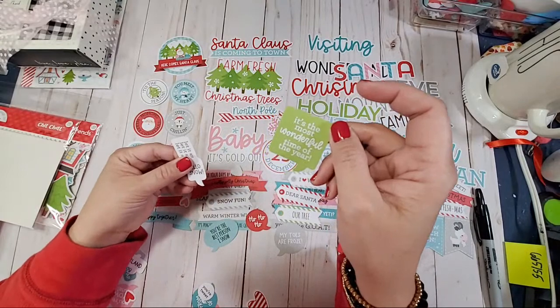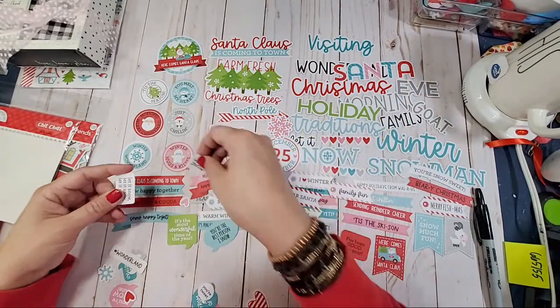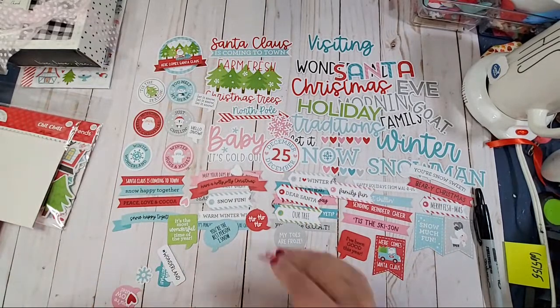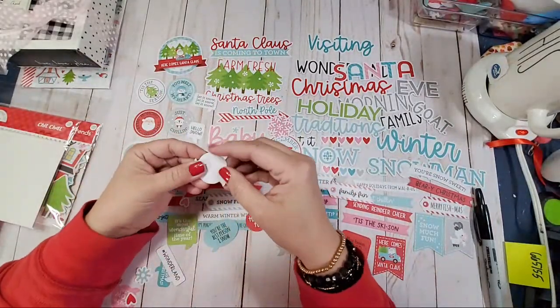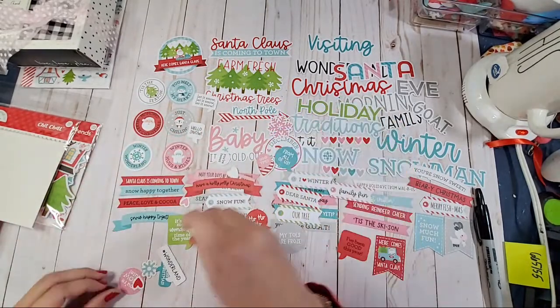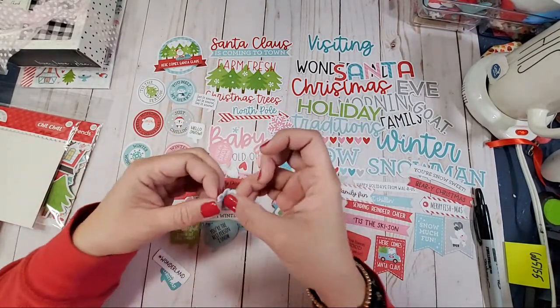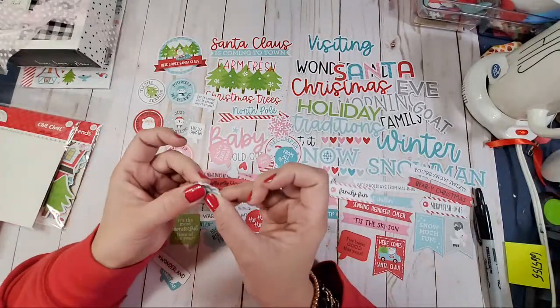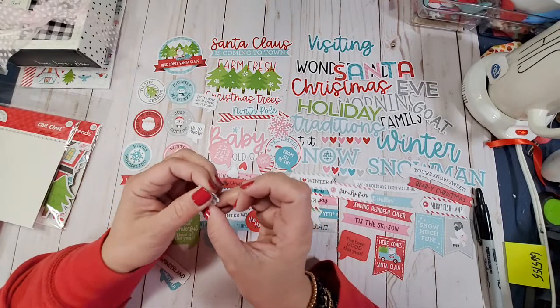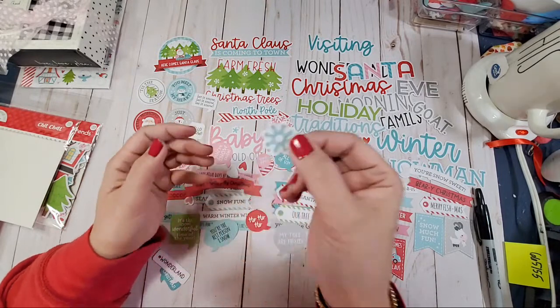It's the most wonderful time of the year. These are all so very, very cute. And the thought bubbles I use a lot of, because I want them to come from the characters. I love that. I wish there was a bigger thought bubble punch. Is there a thought bubble punch? Because that would be amazing.